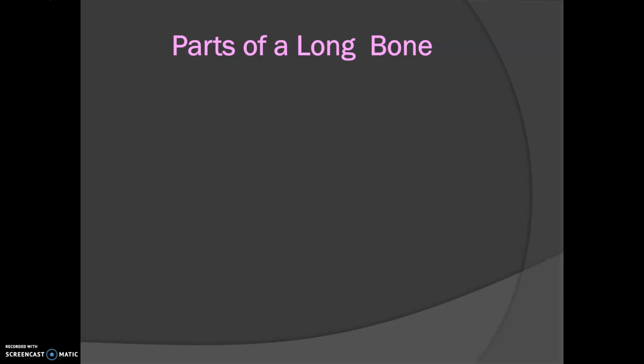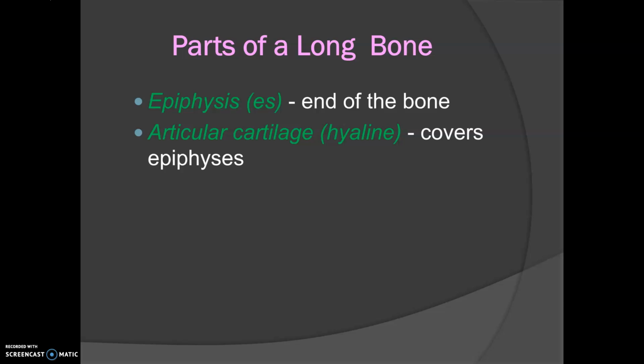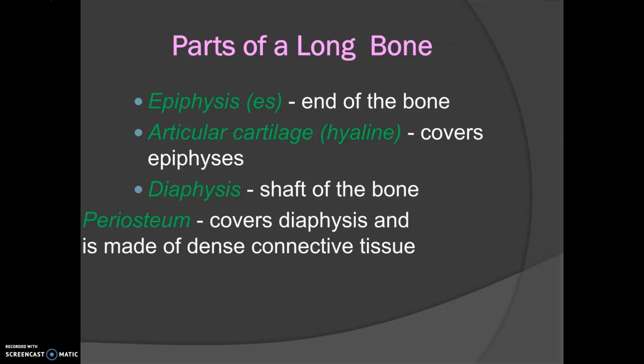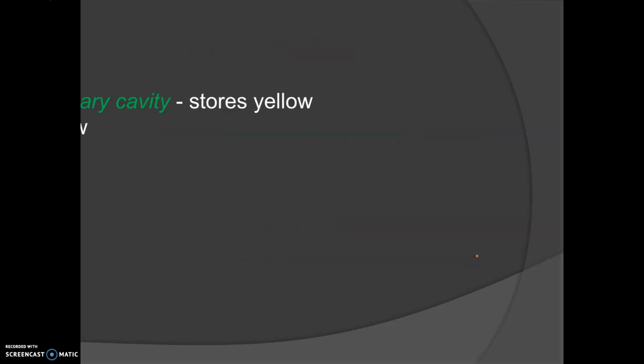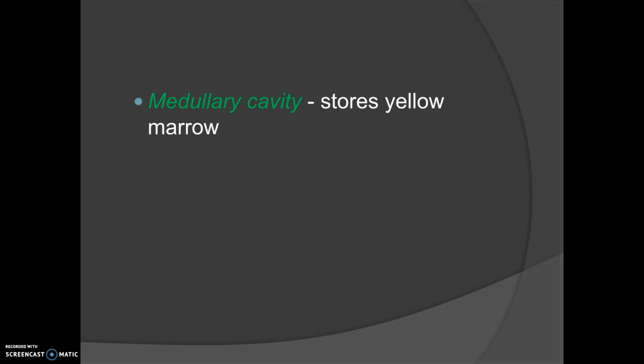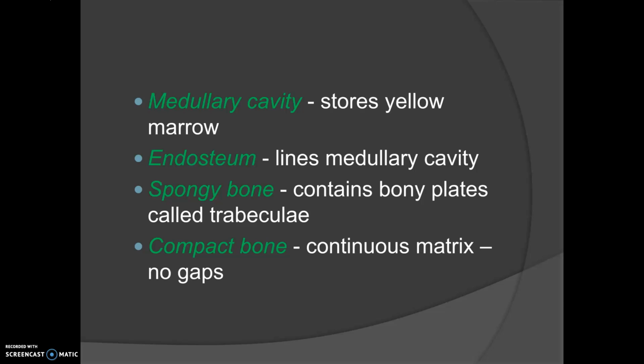So let's take a look at some of the different parts of a long bone. We have an epiphysis, or epiphyses, and these are going to be found at the ends of the bones. We have articular cartilage. This is a hyaline cartilage, and it's going to cover our epiphyses. Our diaphysis is going to be the shaft of the bone, so the long part. Our periosteum covers our diaphysis, and it's made of dense connective tissue. And then we have our medullary cavity, which is going to store our yellow bone marrow. Our endosteum lines the medullary cavity. Spongy bone contains plates called trabeculae. And then we have compact bone that has a continuous matrix, very, very tight knit together, that we saw earlier.